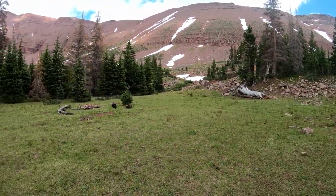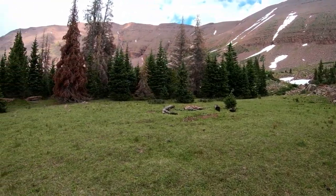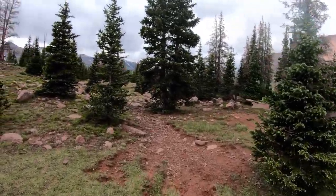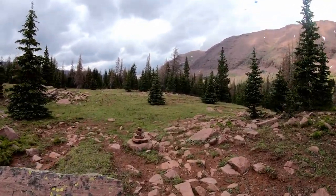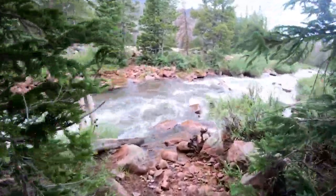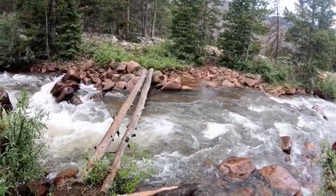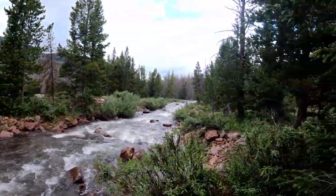This would be a really nice place to have a camp. I have to remember that. Might be able to use that one day. Sure wish I was comfortable walking across those. It'd sure make it a lot easier. I'm gonna look down ways and see if there's a better spot.